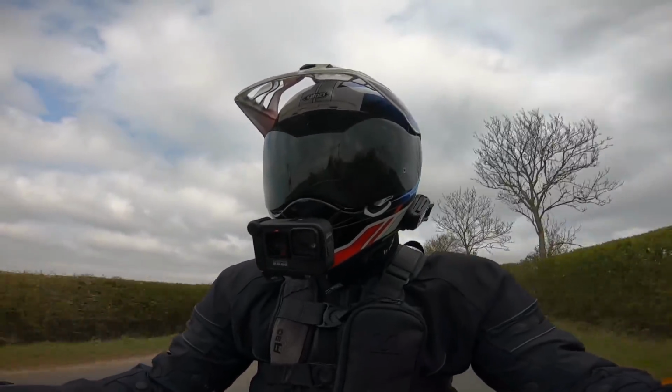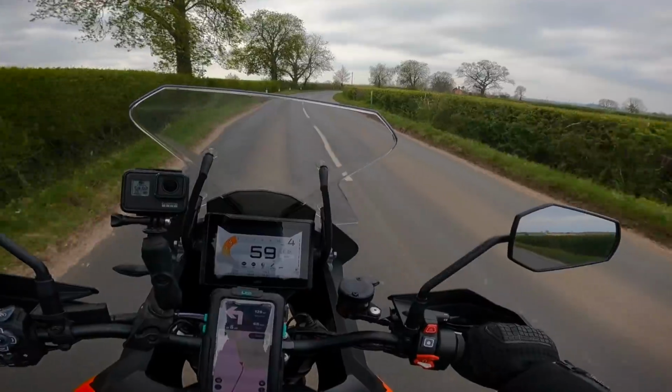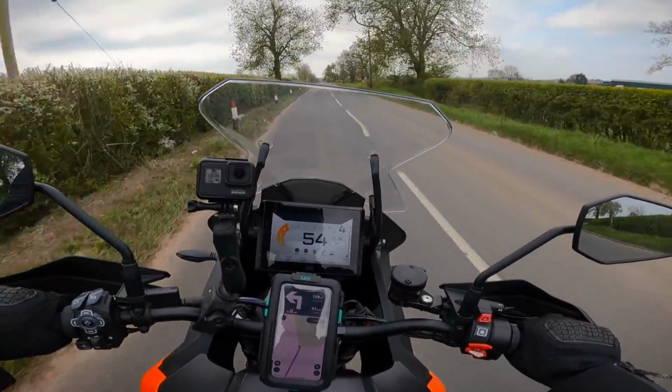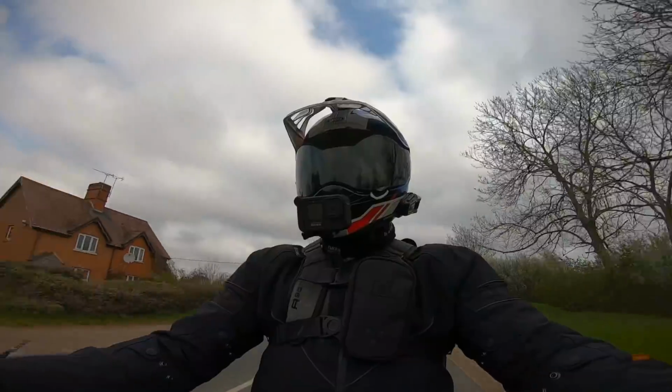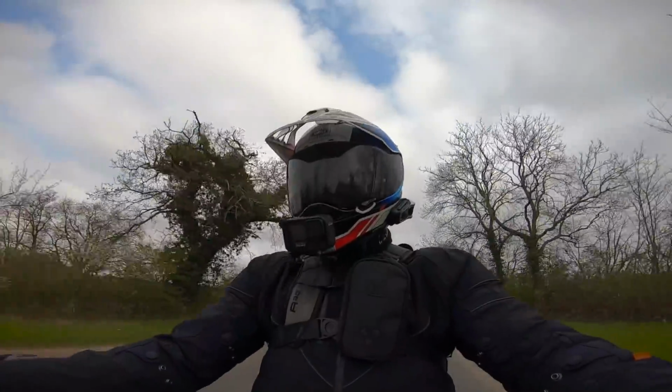That's in 5th gear. Oh my good god. Wow. That has got punch. That's in 5th gear, and it took off like that. I can tell you straight away, this feels way more athletic than the GS does. Wow.